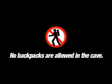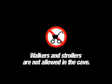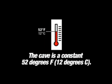Please secure the following items in your vehicle or our storage cabinets before you begin your cavern tour. Backpacks and baby backpack carriers. Please note, we can accommodate baby front carriers. Large bags including diaper bags, camera bags, and large purses. Strollers and walkers. While touring, remember, stay warm.